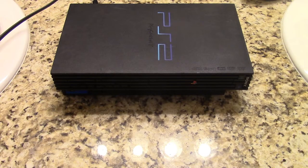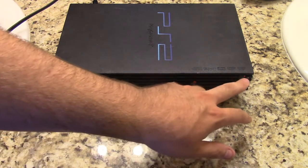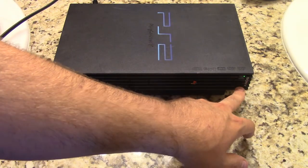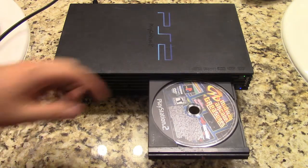And then one of the PS2 consoles had a game in it, so we'll go ahead once again and switch over to that so you can see that as well. Alright, so here's yet another PS2 from the flea market. First we're going to go ahead and see if it powers on. And it does, that's a great sign, that's always the first step. So now we're going to see if there's anything inside. And there is, which is pretty cool.